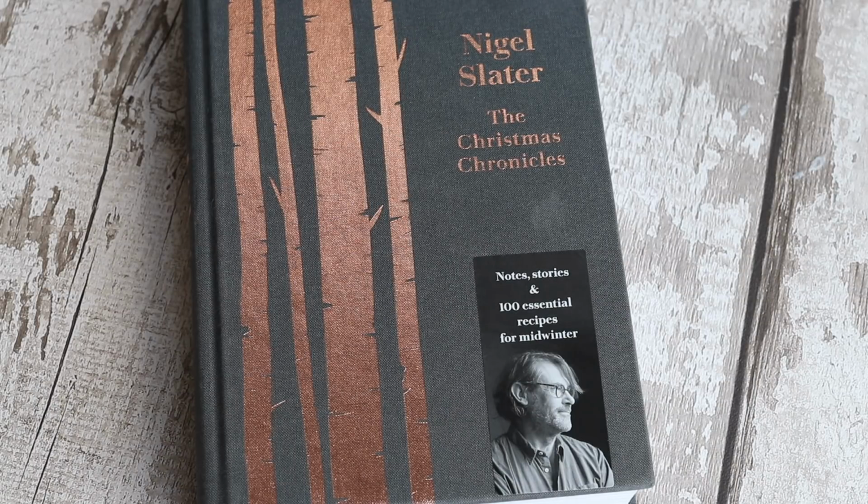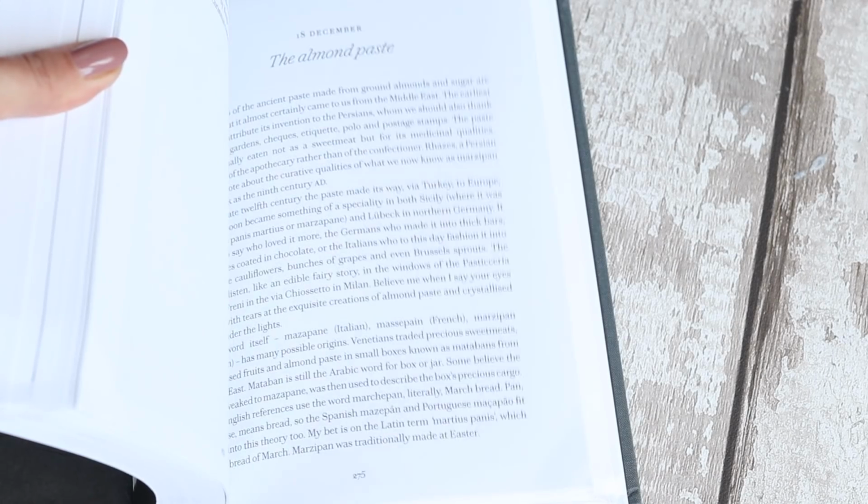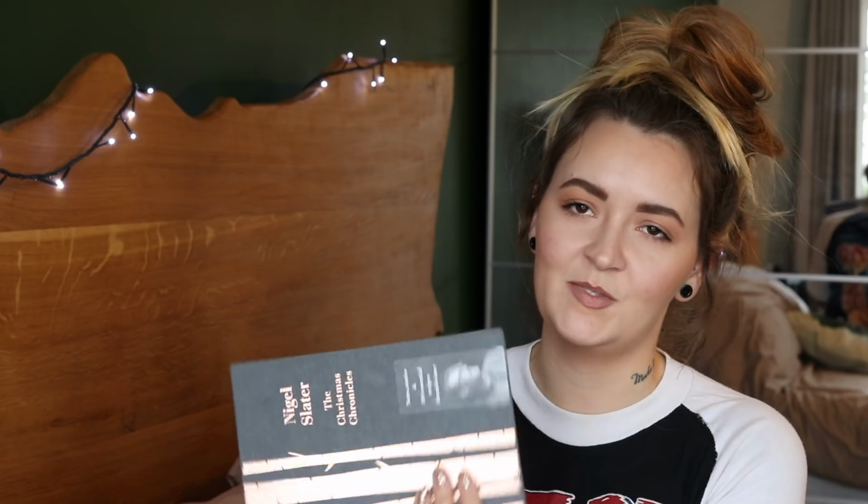Now, if you're into Christmas and you love food, you need this book in your life. It basically is just a massive diary about what he does throughout Christmas, along with all of his recipes, and the food photography is just out of this world. I love it. It's just amazing.